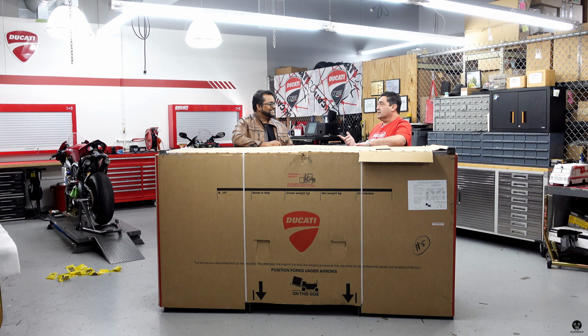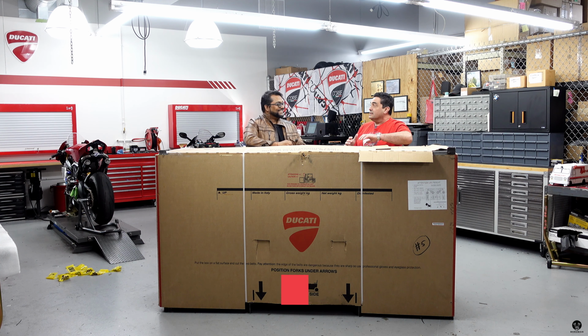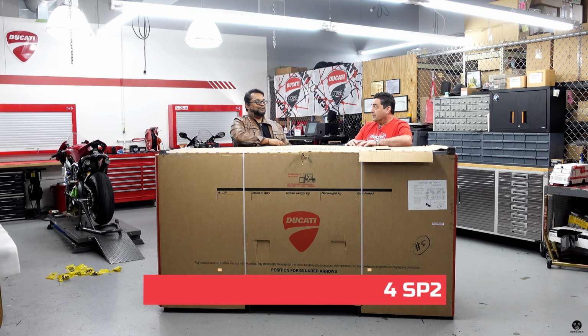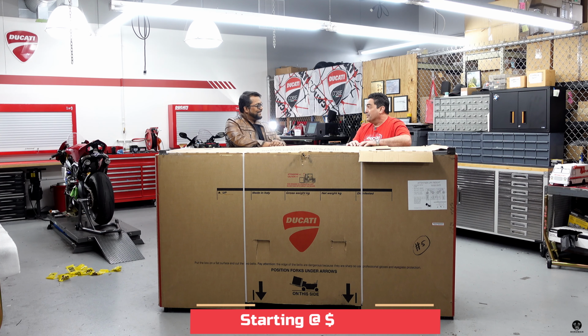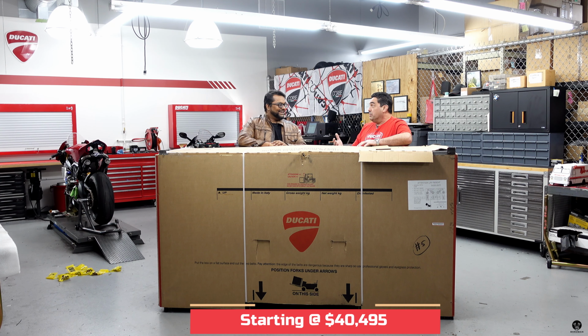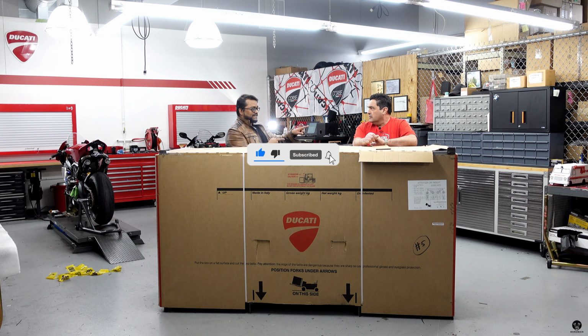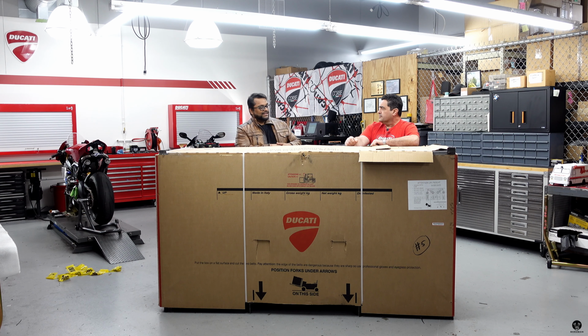Well, let me share something with you then. Since this is a 2023 Ducati Panigale SP2. Oh my God. It's another one of those Italian supermodels. I would be wanting to take it and put it in the back of my pickup truck as well. And to unbox this, we're gonna have our superstar Troy work his magic. Yes, enter stage superstar Troy.